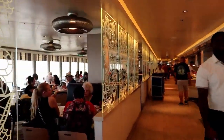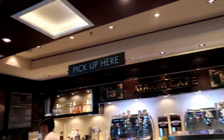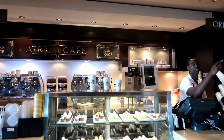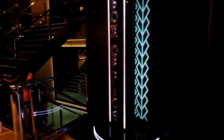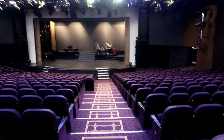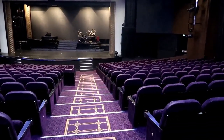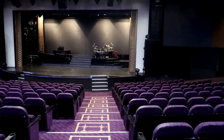Very big. Atrium Cafe. This is an extra charge. They serve Starbucks here. Let's check out the Breakaway box office. This is their theater. Let's show how big it is. The Haven looks lower on the other one. This is the same as the Encore.